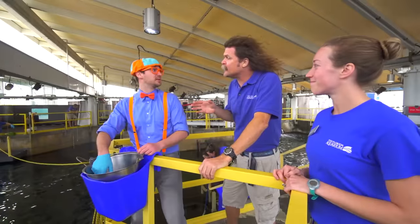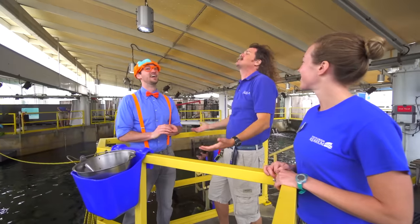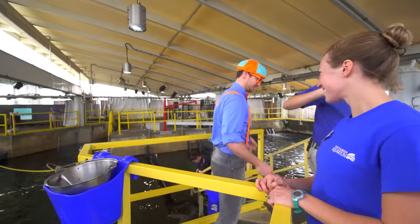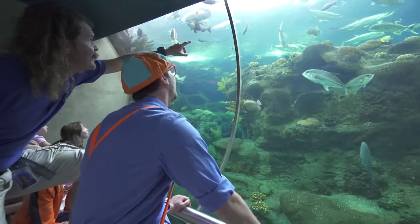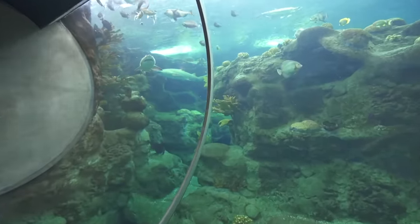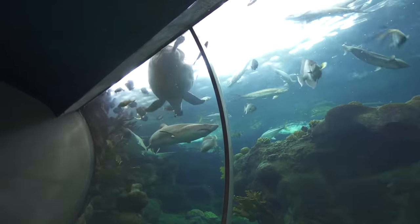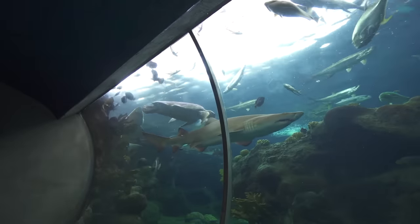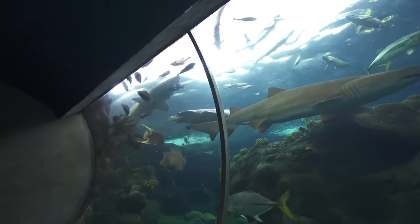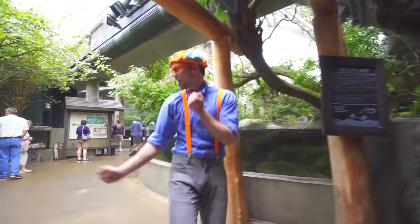Hey, Blippi, you're doing a great job. Now let's go down below and see what it looks like to be a fish underwater watching all that food come down. Okay, ready? Let's go. After feeding all of the sea creatures from above the aquarium, Eric took me back down below so we could watch all of the sea creatures eat all of the food I just fed them. It was so spectacular. And then I went on over to the wetlands exhibit.